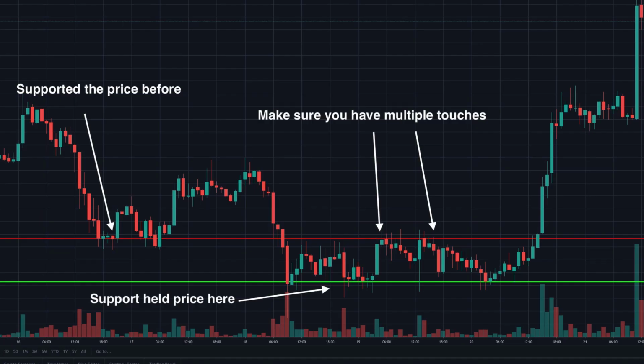The next question is, how do you identify a resistance level? This is similar to finding support levels. You analyse a chart and draw a horizontal trend line. When finding the resistance level, your line should be drawn at the top of the chart to trace the peaks. Make sure there are 2 or more points that the price touches in the same place.